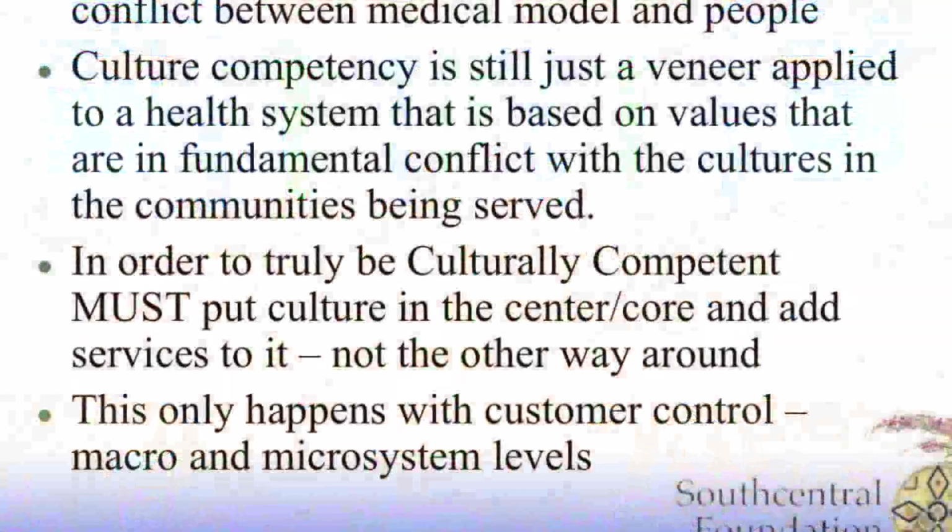So in order to be culturally competent, in our opinion, you have to put services into culture and quit trying to put a veneer of culture on top of services. So we've quadrupled the number of Alaska Native people employed in our system in the last 10 years.